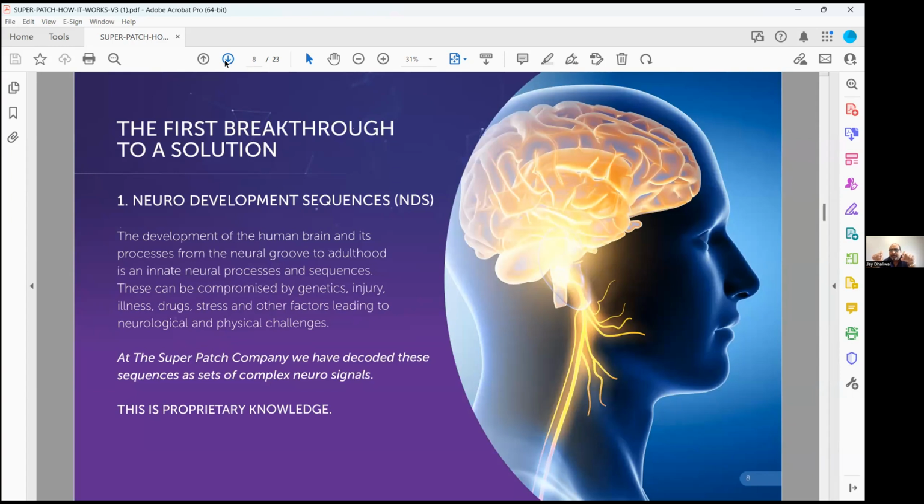And over a period of 3 years, we finished the coding. In another 3 years, we were able to find the neurodevelopment sequence that I believe leads to the development of these different autonomic functions that we take for granted. So this is proprietary information. This took years and years to find, develop and fine tune. We don't share this information because this really is the core understanding and intellectual property that we have. But that wasn't enough.